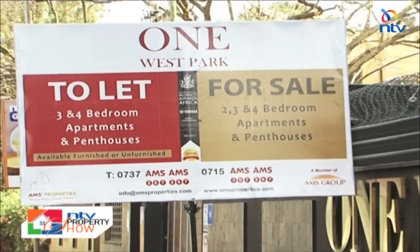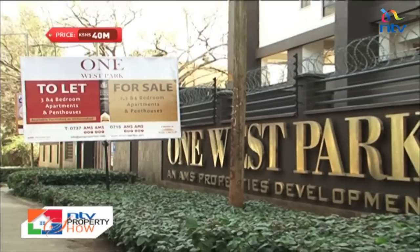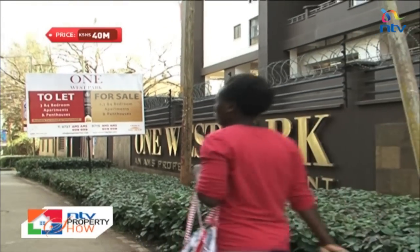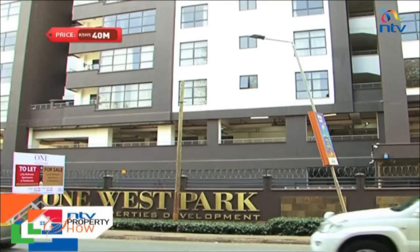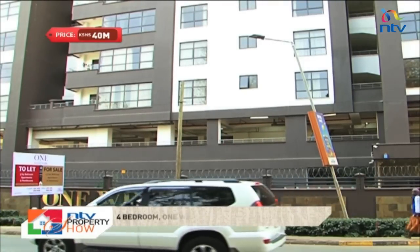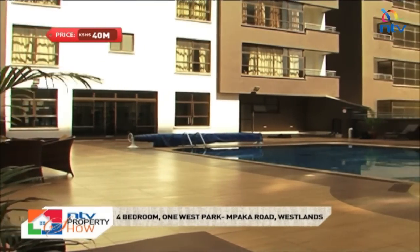Located in the heart of Westlands along Mpaka Road, One West Park caters to the modern lifestyle, offering unmatched quality and style. With its excellent location, it gives you the unique advantage of having the serenity of your own private retreat.